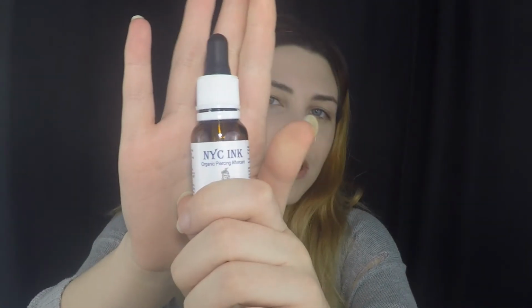Some other things I just wanted to talk about with skin. If you do have any facial piercings, like I've said before, I just got my 2nd nose piercing done. It takes about 6 months to heal, so my nose gets very dry. I bought this a couple years ago. Actually, my friend did when I lived in New York. And it's just organic piercing aftercare. And actually in the ingredients, the first one is fractionated coconut oil infused with a bunch of oils.